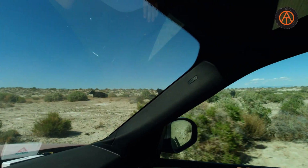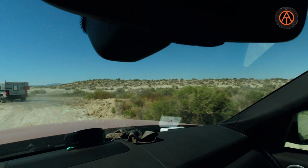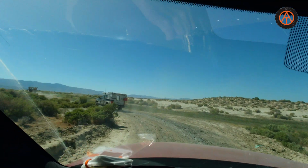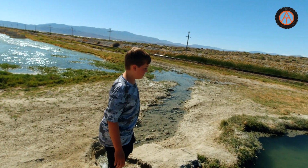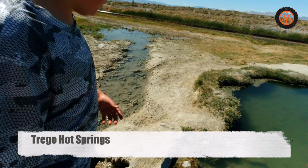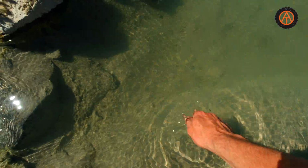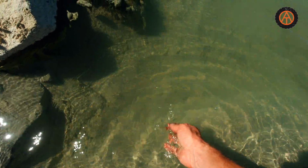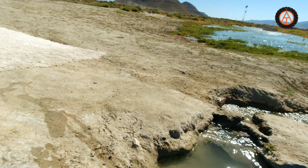There's never been a mud pit when I've been here. It's a great place for a hot soak. It's got a mud bottom. Wow, that's hot. It's like a hot tub. Really? I feel it. Oh, wow. Feels good, actually. Schmancy's fancy hot springs.